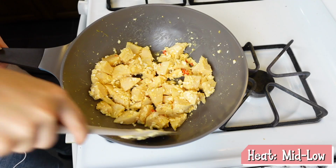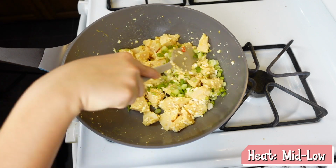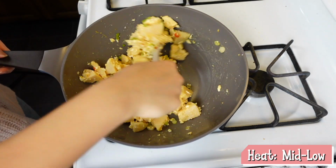You can also skip this part if you don't want sugar in it, or you can also use cane sugar if you don't have brown sugar. Now stir fry them real quick and finish up the dish with some scallion and a few drops of sesame oil. Mix, mix, mix, and done!